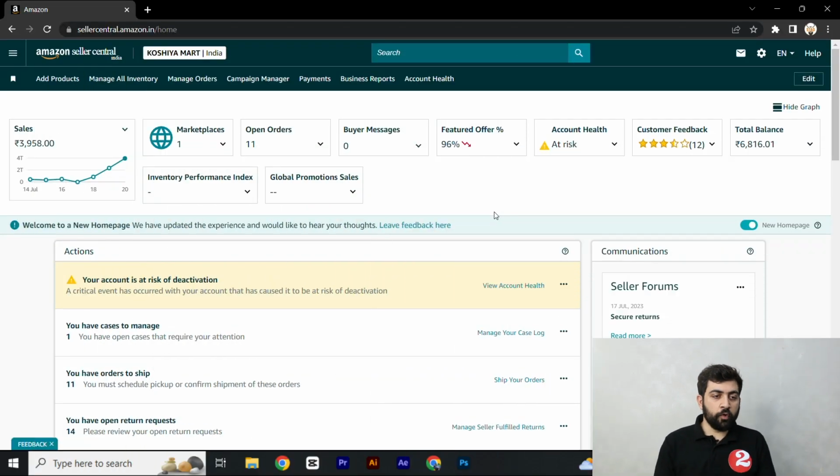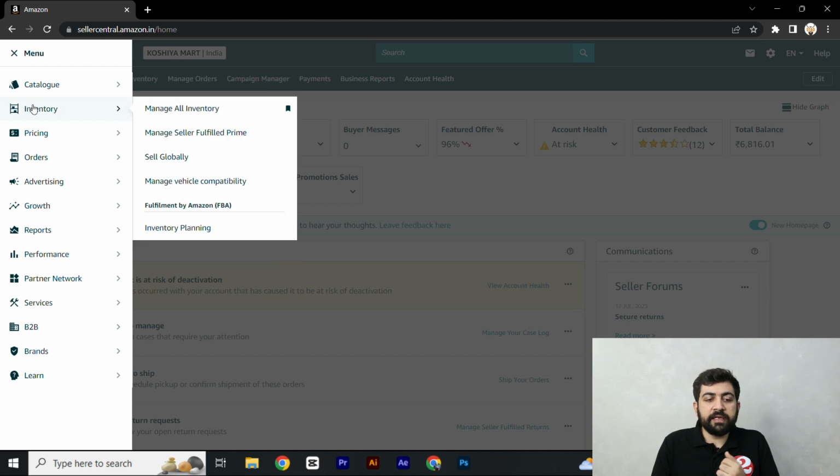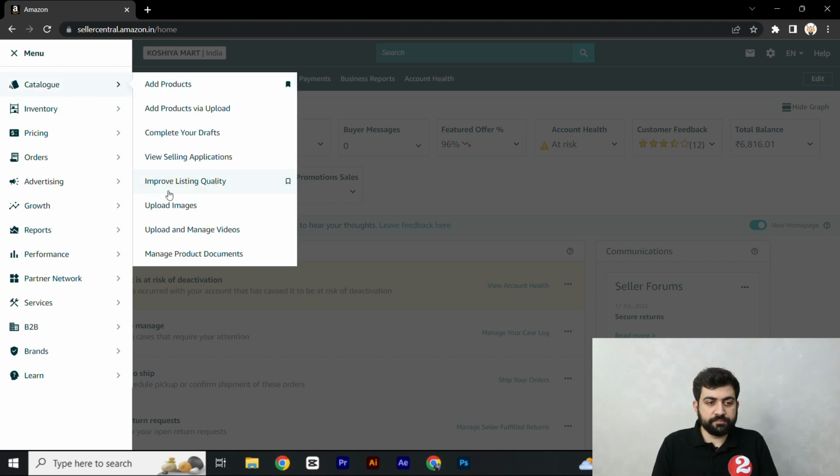So how can you do that? Come to the Amazon Seller Central homepage. On the left-hand side, click on these three lines, go to catalog and click on improve listing quality.